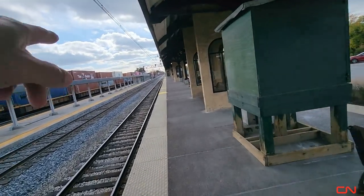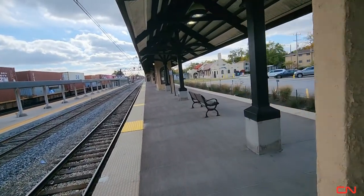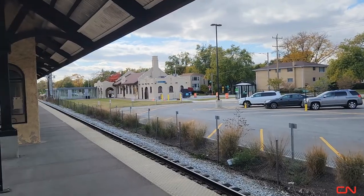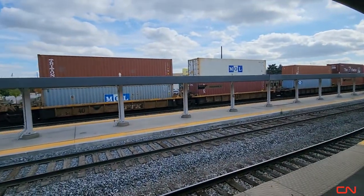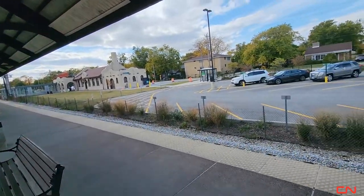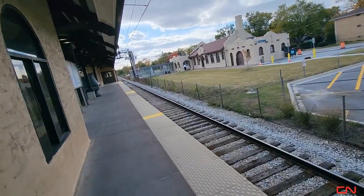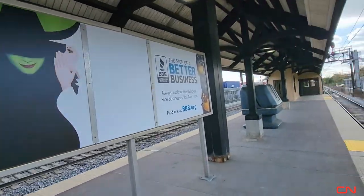Other platform is here. Go up the stairs and then you're on the Amtrak platform. So you got both of them running through here. That's pretty cool. There's the station there. And still got this double stack moving. All right. Yeah, I'm on the Metra line right now. Yeah, this is Metra here. He stalled again.